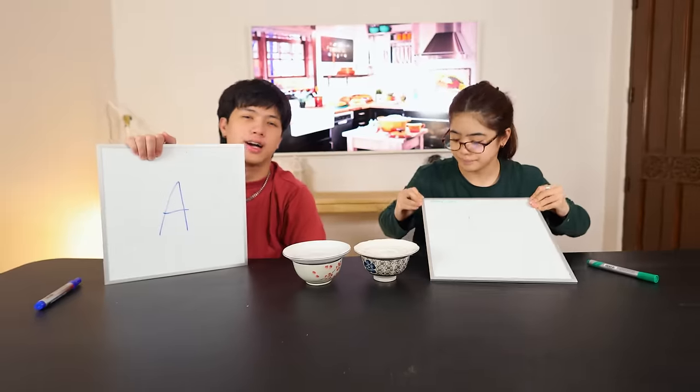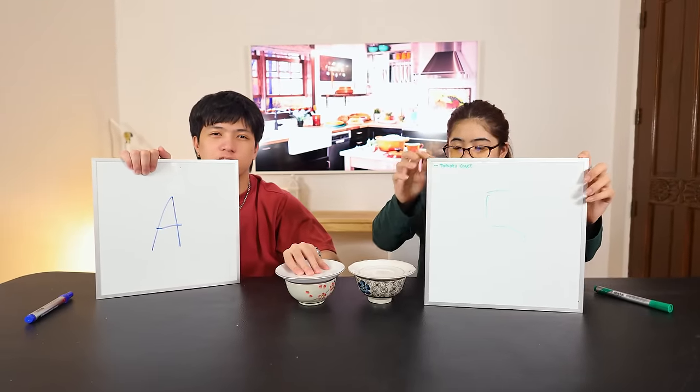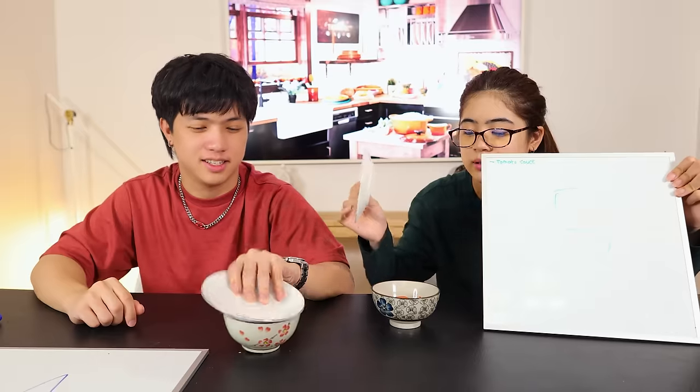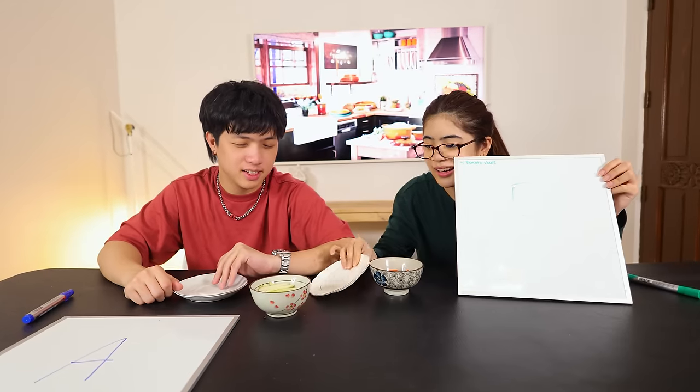Pipili na lang kami kasi hindi daw sila magkamukha. Okay guys, so I chose A. I think this is... maybe bell pepper. Filipino cheese or I don't know. Ayun, ano ba yan? Ano to? Ah, bell pepper yan. Okay, next ingredient.